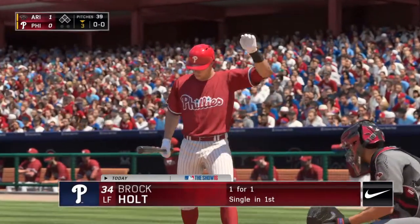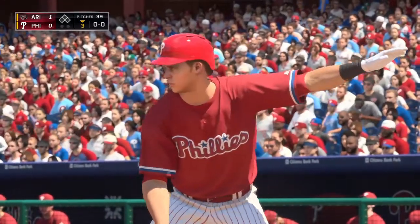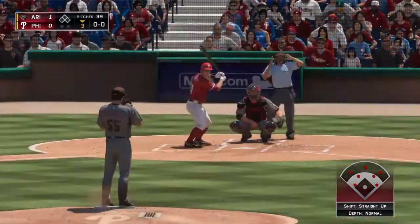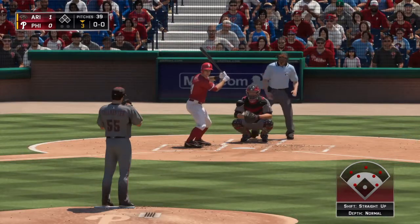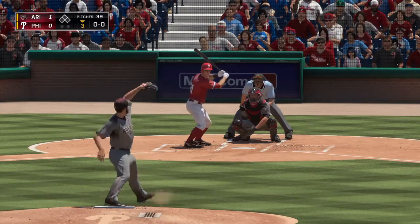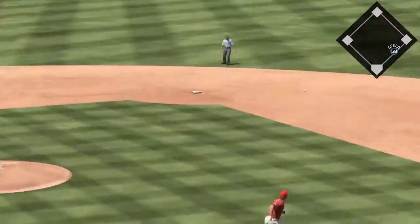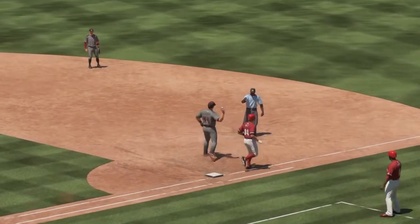Brock Holt digs into the box in the bottom of inning number 3. Left fielder, Brock Holt. Into the windup and the pitch. Scorched to third. Gets dirty and gloves it. He's out. Woo, no problem.